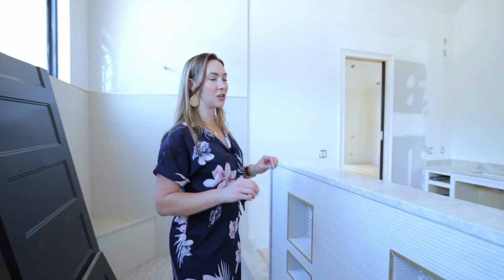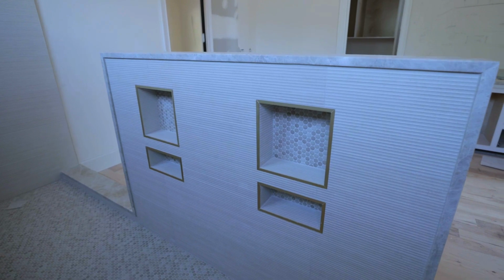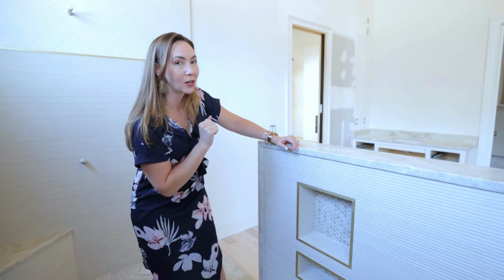Now, something you don't see from that end, but come around here, there's also these adorable, I'm calling them adorable. They're cute, they're small, they're quaint, but they make sense. This is where you're gonna hold all of your soaps and shampoos, and you don't see it from the other areas. So this right here is what I call genius, my friends. In addition, they match the tile to the floor. Very good work, very good work.